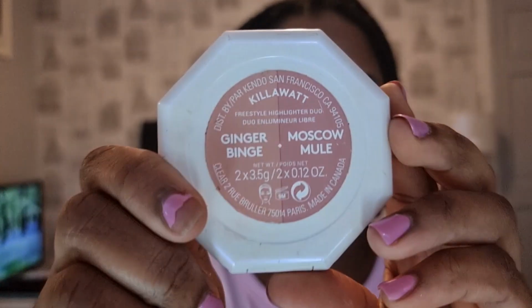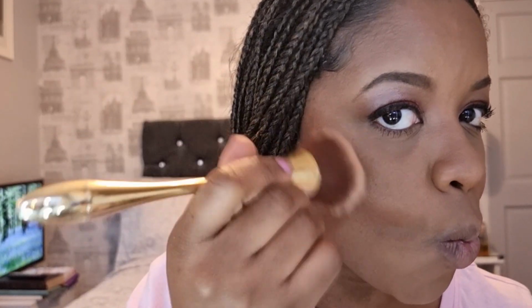Now I'm gonna go in with a bit of blush as well. This is also from Fenty Beauty. I'm gonna use my little fancy brush and get that shimmer and shine on. Guys, just look at that.